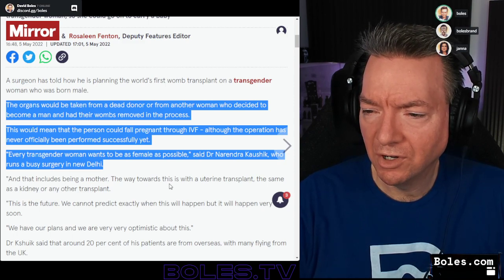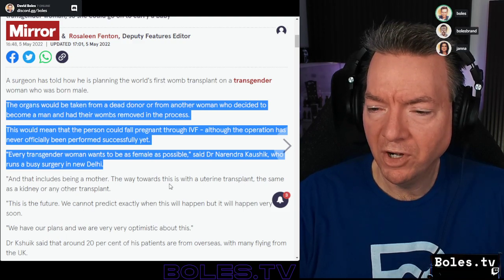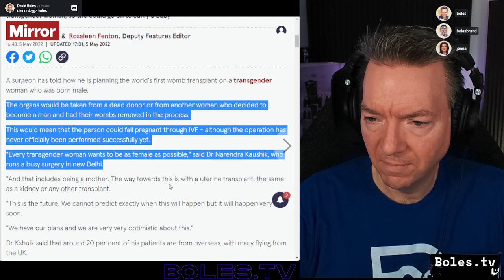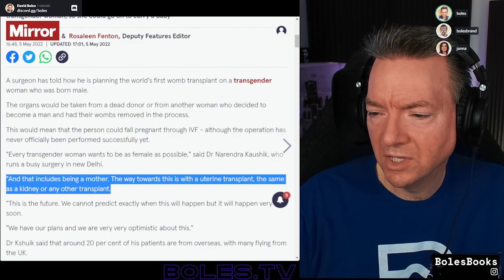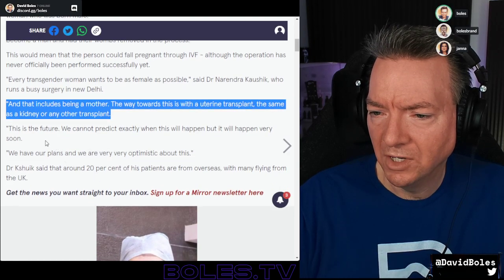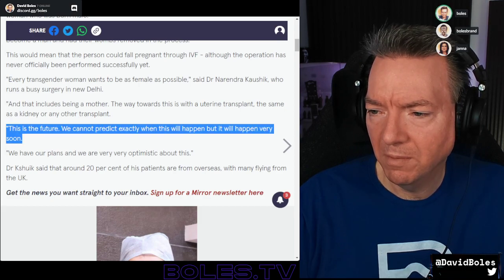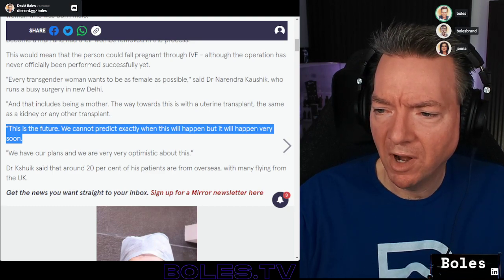This would mean that the person could fall pregnant through IVF, although the operation has never officially been performed successfully yet. Every transgender woman wants to be as female as possible, and that includes being a mother. The way towards this is with a uterine transplant, the same as a kidney or any other transplant. This is the future. We cannot predict exactly when this will happen, but it will happen very soon. We have our plans, and we are very optimistic about this.